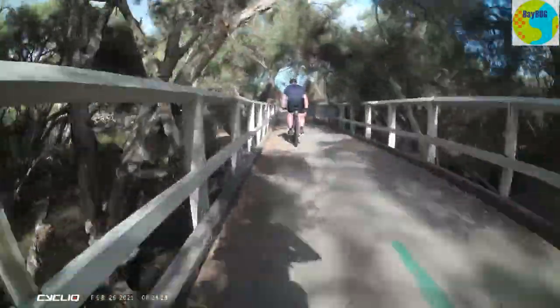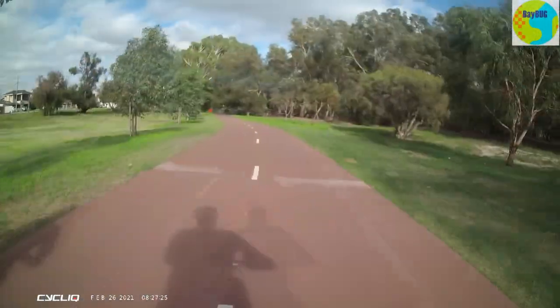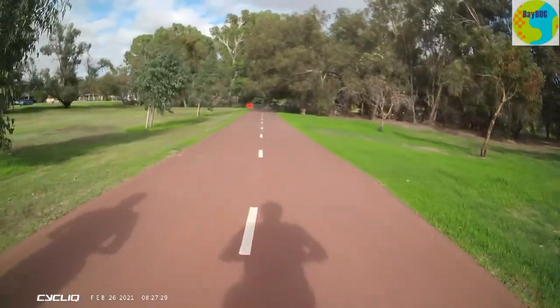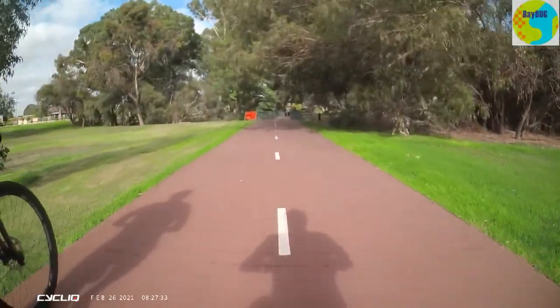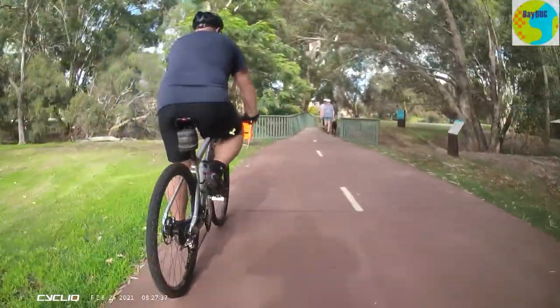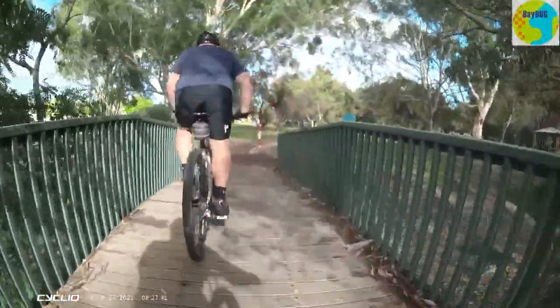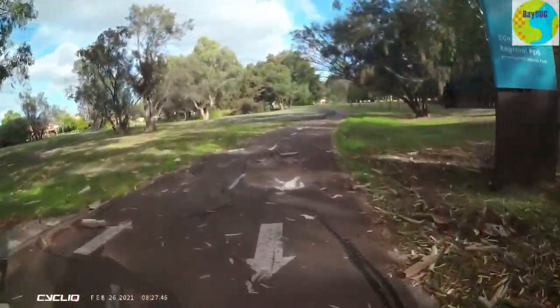And again, we're into this kind of foreshore riverland park, but oh look, we're back on pink asphalt. That's nice. And you see here we're not going very fast. We're just rolling along, having a good chat, a good catch up. Very nice kind of stuff. And there's tons of it. We were out riding for 4 hours, I think, and we did most of that on paths like this.